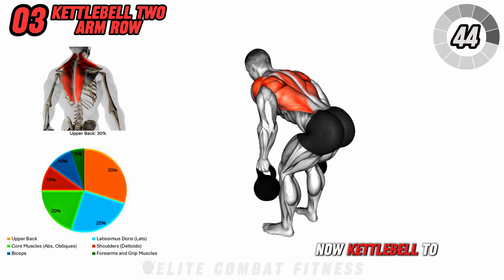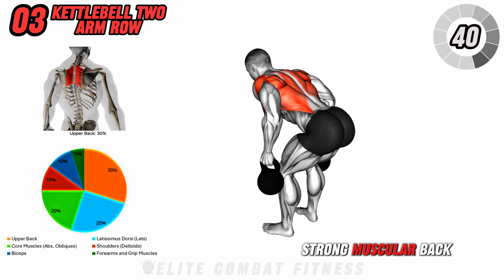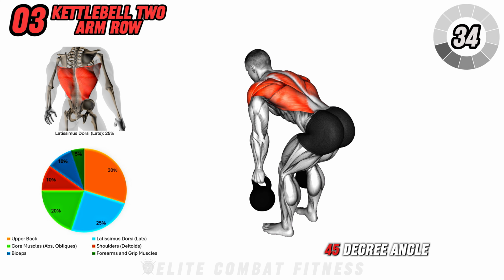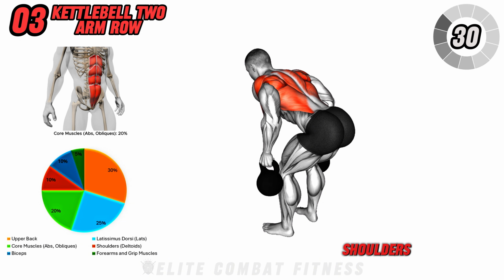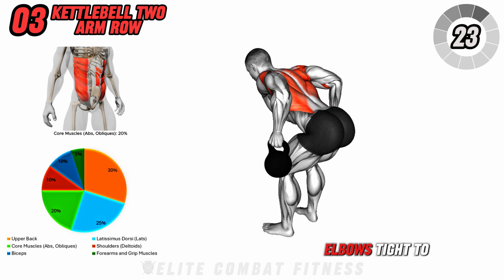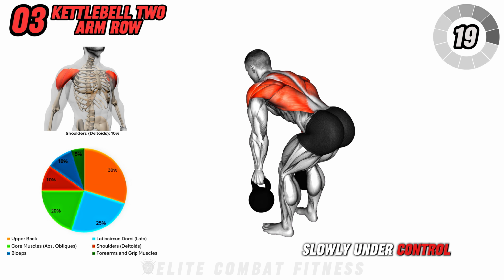Now, Kettlebell Two Arm Row, a fundamental move for building a strong, muscular back. Grab a kettlebell in each hand and bend at the hips and knees, keeping your torso at about a 45-degree angle. Let the kettlebells hang under your shoulders. Pull both kettlebells up toward your waist by squeezing your shoulder blades together and keeping your elbows tight to your body. Pause at the top and lower slowly under control.